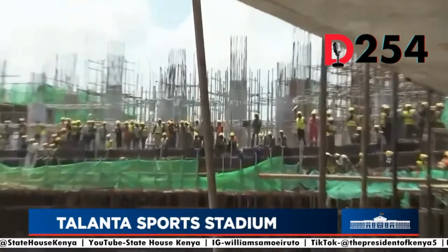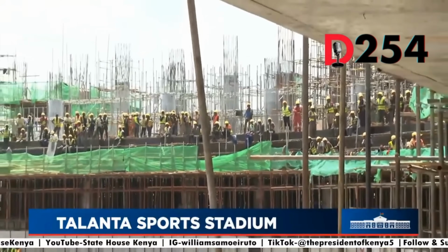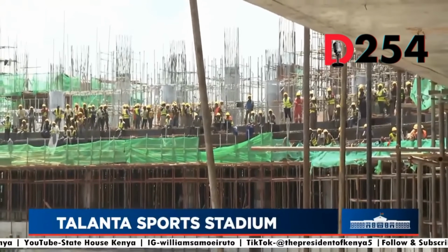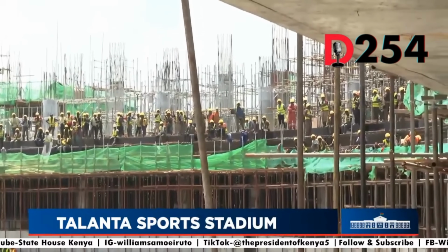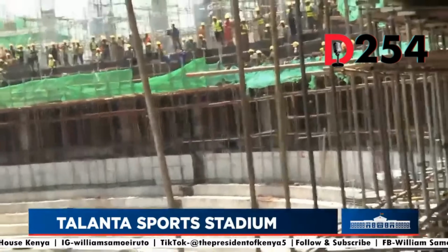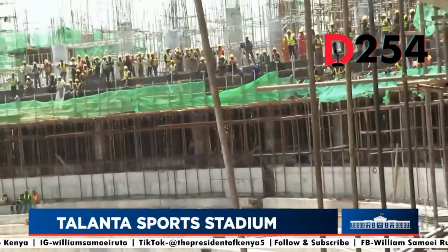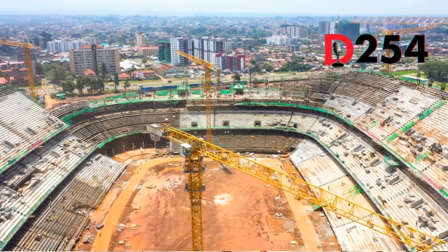And yes, this stadium is part of Kenya's preparation to co-host AFCON 2027 with Tanzania and Uganda, of course. But even before that, it's lined up to host local league games, regional tournaments, and potentially the CHAN tournament as well. Talanta Stadium is more than just a structure.